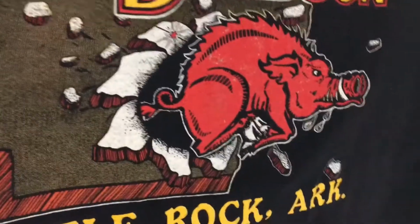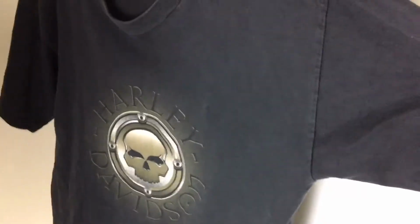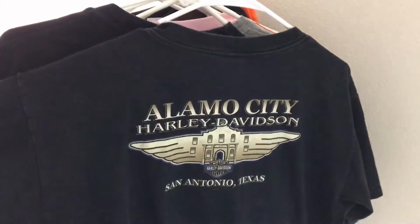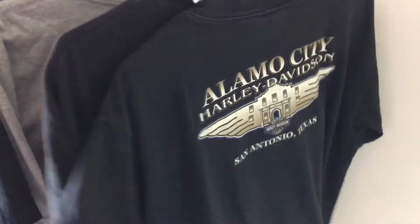I always like the ones with pigs and hogs on them for some reason. So definitely do like that one. And then one more Harley skull tee. Skulls are really common on them. I really like the skull ones because they're just interesting and give kind of a grungy sort of vibe.